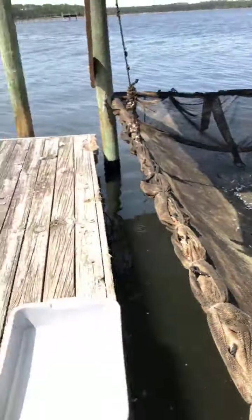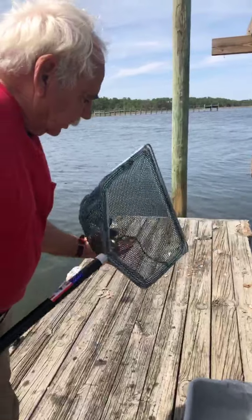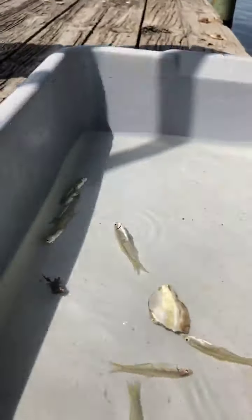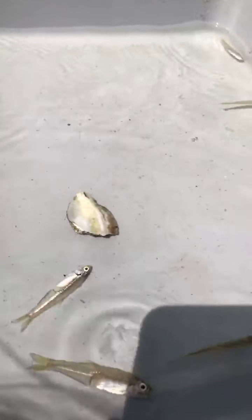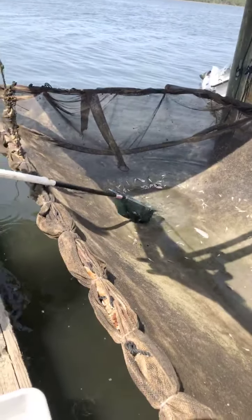So what I'm going to do is we'll leave him be for a minute. I'm going to come over here and scoop up some of the anchovies and the pinfish. Yeah, you don't want to get me tossed off into the water. That would be fitting. It wouldn't be the first time, but don't want to do it today. Okay. So we have silver perch here. And we have some nice pinfish. And lots of anchovies.